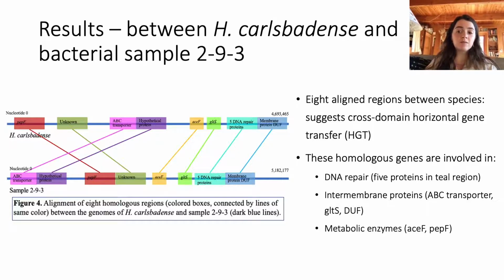The homologous genes between H. carlsbadense and sample 293 are represented, though not to scale, in Figure 4. The blue lines in this figure represent the genomes of the 2 species, and the colored boxes indicate homologous regions which are connected between the genomes by a line of the same color.